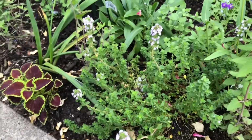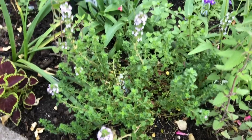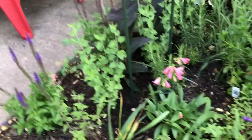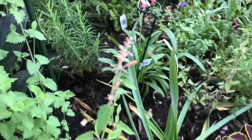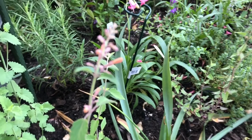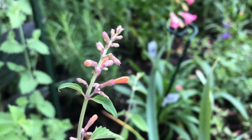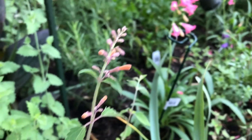This is my lemon thyme. It certainly is looking real nice and blooming real well. All right, here's another Agastache, Kudos Mandarin, that's coming into bloom. Look how gorgeous that is. I can't wait to see those flowers.